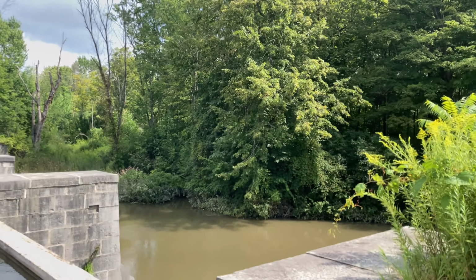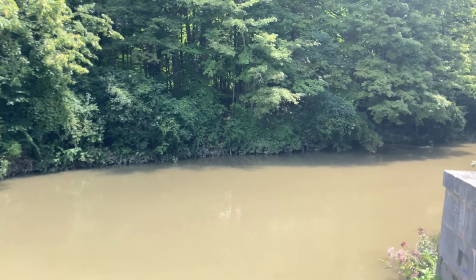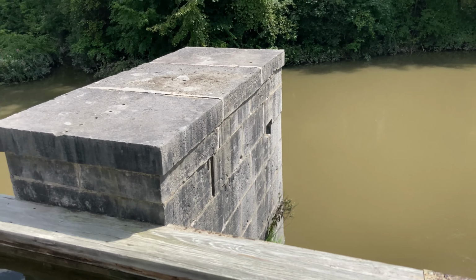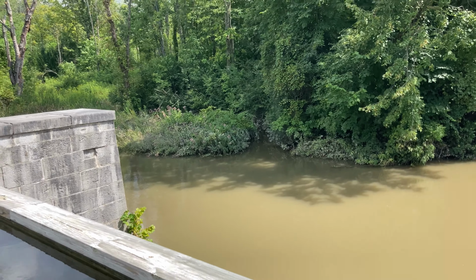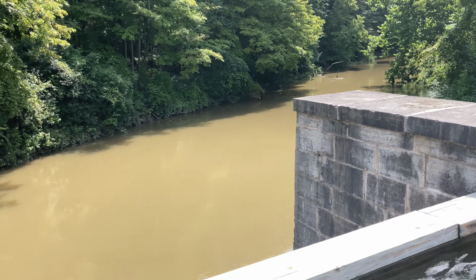So it's a stone and timber structure. And we're about 4 or 5 feet over Nine Mile Creek, in a wooden bathtub. You'll see that Nine Mile Creek is running muddy. It's running full because of all the water we've been having.